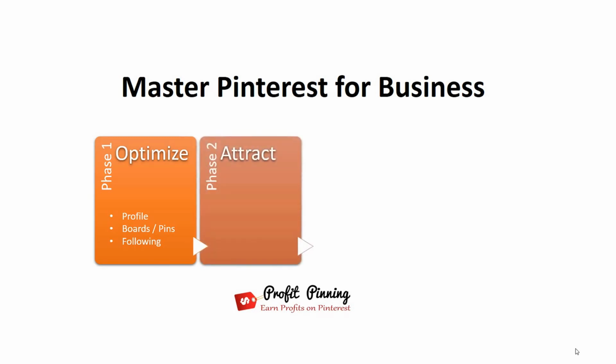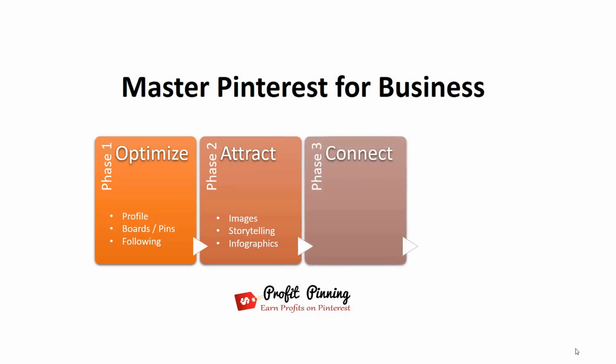The second one is you want to make sure that you're able to attract them. And so how do you do that? Well, you do it by setting up your images a certain way, doing storytelling, and then having some awesome infographics that really perform well on Pinterest. Phase 3 is connecting. How are you going to connect? Build that relationship. Get them to seek you out and come get more from you. Well, you do that through your blog articles and your tutorials and your how-tos and helping solve their problems, doing videos, contests, and promotions. So you also connect by offering a variety of different things.